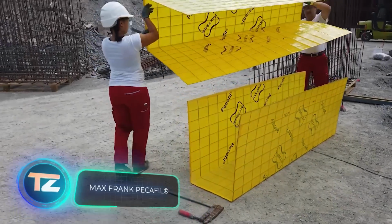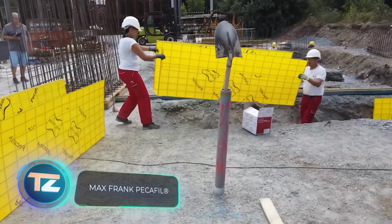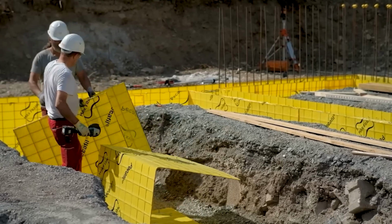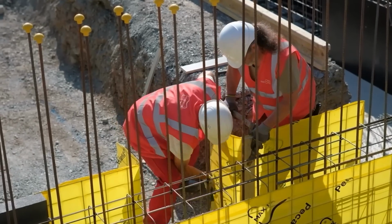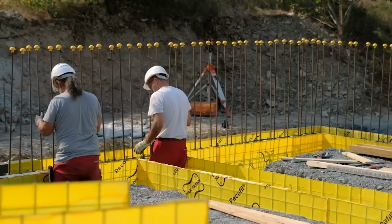Since we're talking about construction products, let's take a look at this formwork system from Max Frank. This company has worked on projects like a railroad station in Bern, Switzerland, and a recycling plant in Kalmar, Sweden, showing their expertise in the industry and the use of advanced technologies.